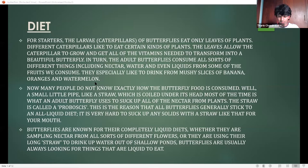Butterflies are known for their completely liquid diets. Whether they are sampling nectar from all sorts of different flowers, or they are using their long straw to drink up water out of the shallow ponds. Butterflies are usually always looking for things that are liquid to eat.